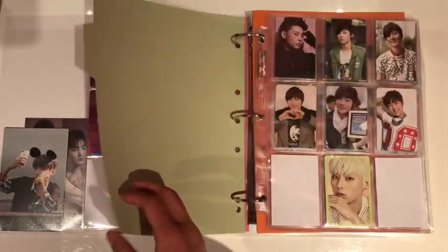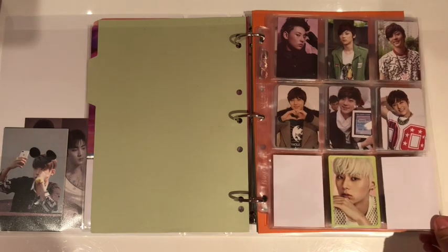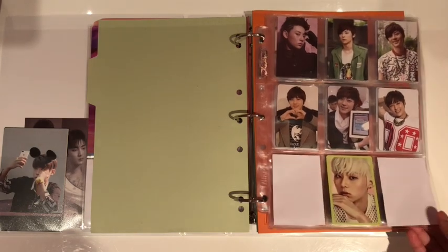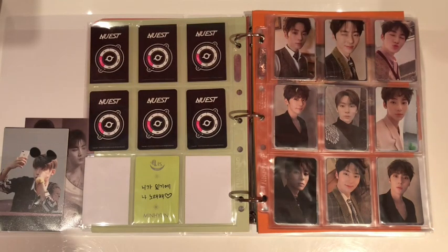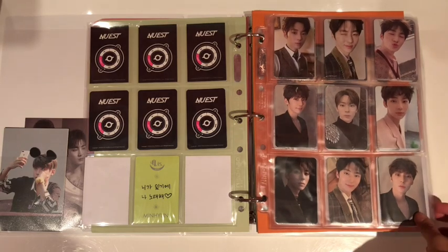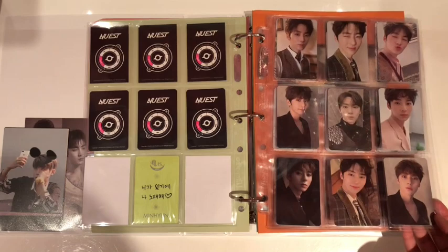Okay, so next we have New East, and this is one of my favorite collections. I'm really proud that I basically finished everything in this collection. So this is Minhyun's earlier photo cards. I actually did follow New East since 2012, but there was a period of time where I stopped following K-pop altogether. So yeah, I kind of stopped following New East as well.